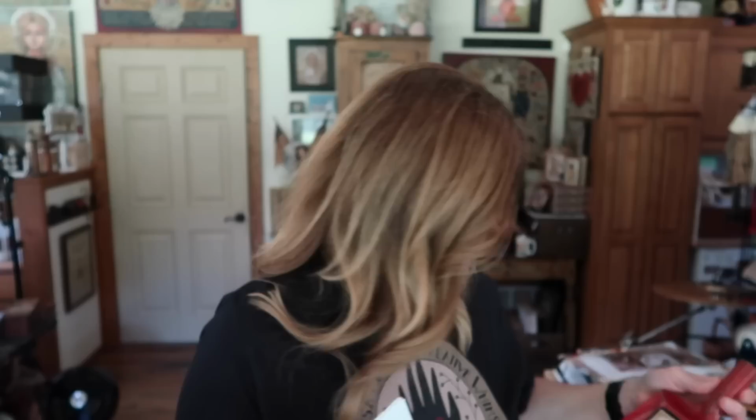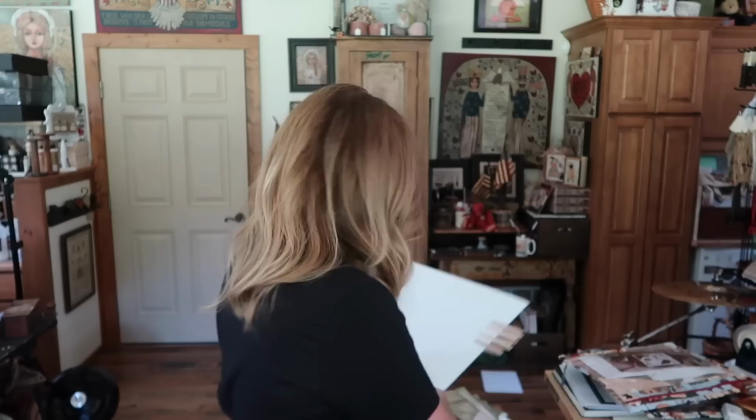So yeah, look for these when you're out antiquing. It's perfect. The color is perfect. The size was perfect. I just love it. All right, moving on to haul.